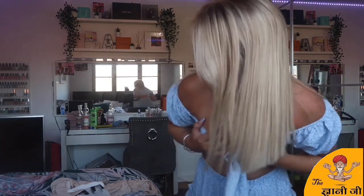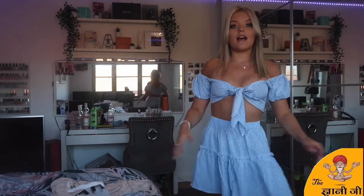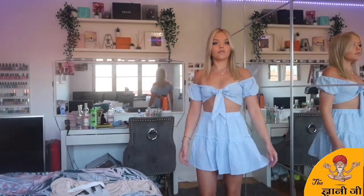This light blue color is good enough to give that summer vibe. The fabric is light and smooth and feels good on the body. This top has a big knot in the front center, which looks like a butterfly, but it shows a lot of cleavage, so you may feel a bit uncomfortable if you don't like to show that cleavage, especially if you have a bigger chest.